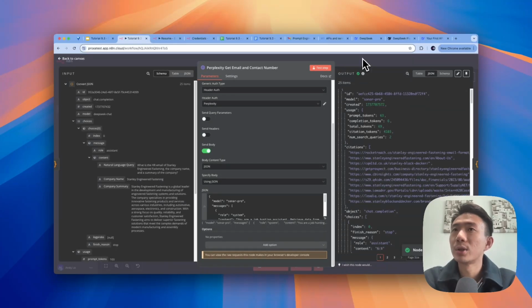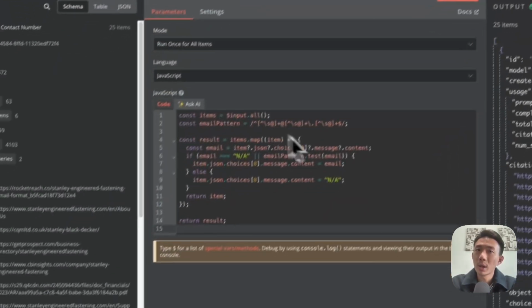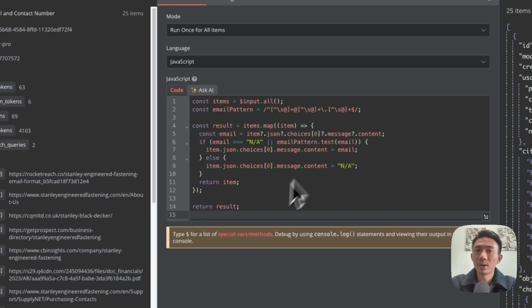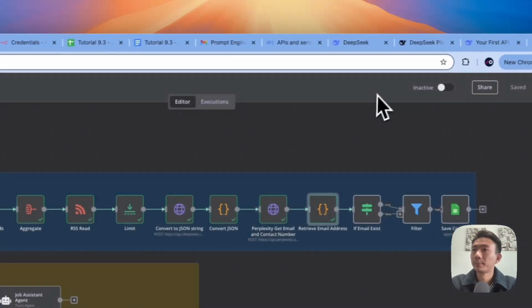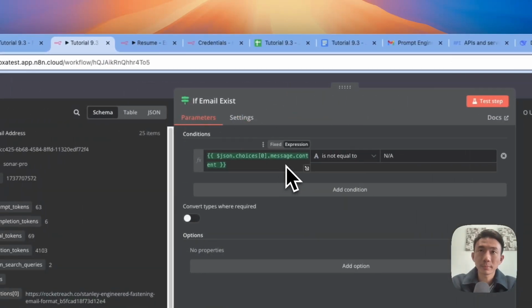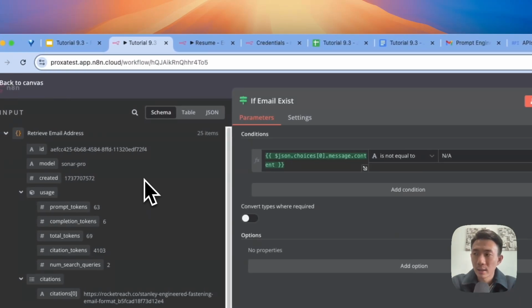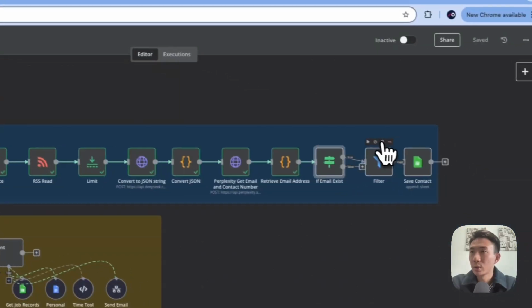All right, it's completed. We can proceed to the next stage to retrieve the email address. Again, we can use the Ask AI feature to write this, or you can just copy and paste this as well. Run once for all items, JavaScript as well. For this node, we add an if node here, if email exists, because we just want to add those job listings with emails that are found from Perplexity. We will only input those job listings into our Google Sheets. So if it is not equal to NA, then we will proceed to the next stage.